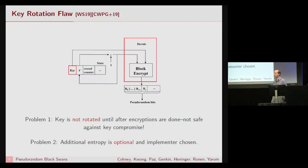This all looks great, but Woodage and Shumow pointed out a subtle flaw. Problem number one, the key is not rotated until after the encryptions are done. So there's a loop through which the second phase is repeated over and over again until as much output is generated as the user requested, which means during this period, the same key is reused.